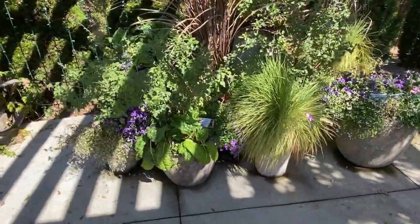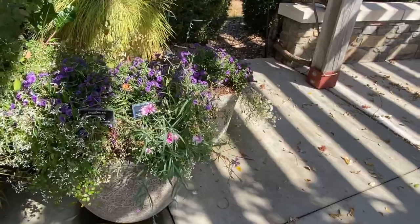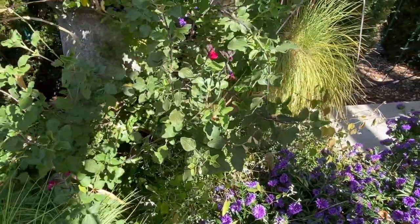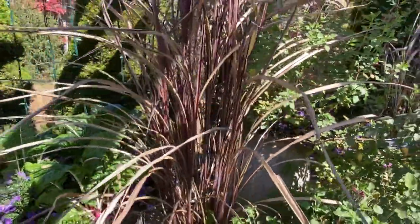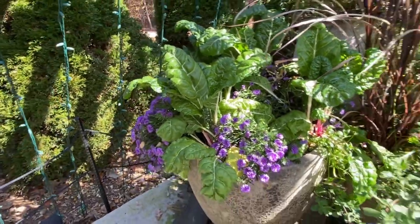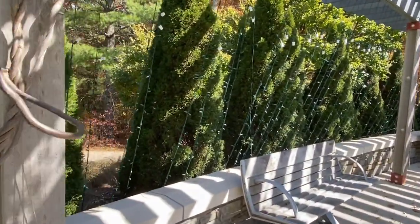Grouping of containers here all together. There might be about 10 containers here. This flower's unique. Asters. Maybe some salvia, I'm guessing. Mountain grass. Some chard. The arborvitaes are looking great.